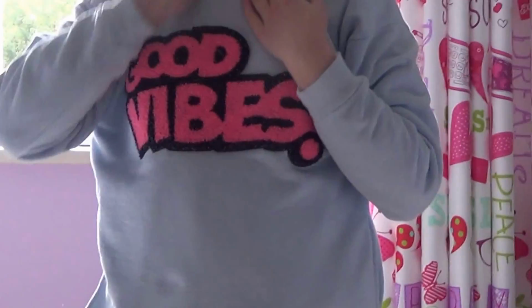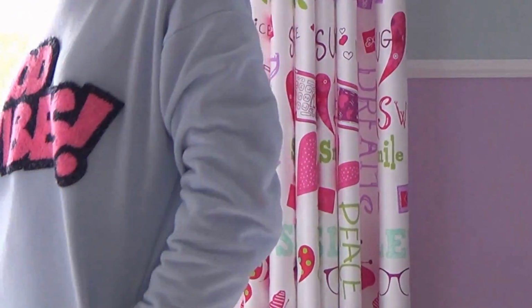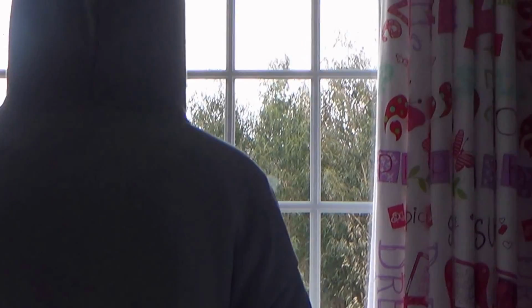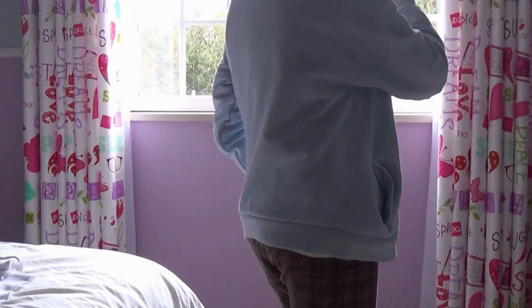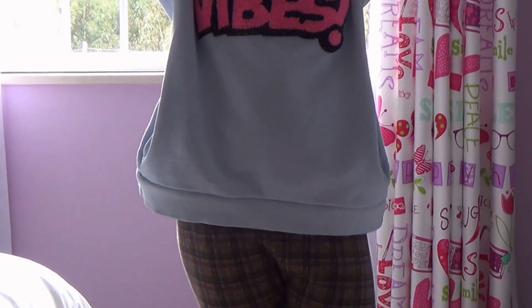Sweater? Some pastel colours, it should go well with some pastel colour trousers and stuff. So, let's just do it. Okay, good. It's blue at the back. Lovely. Let me just turn around again. Good. Okay. So, that's done with me.